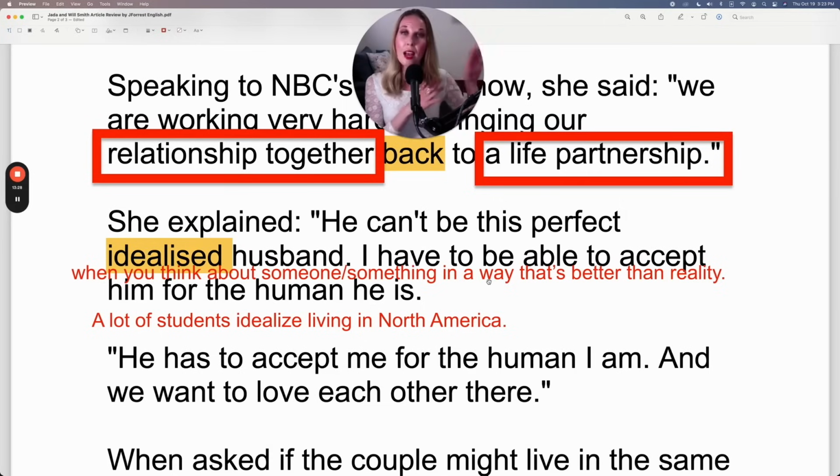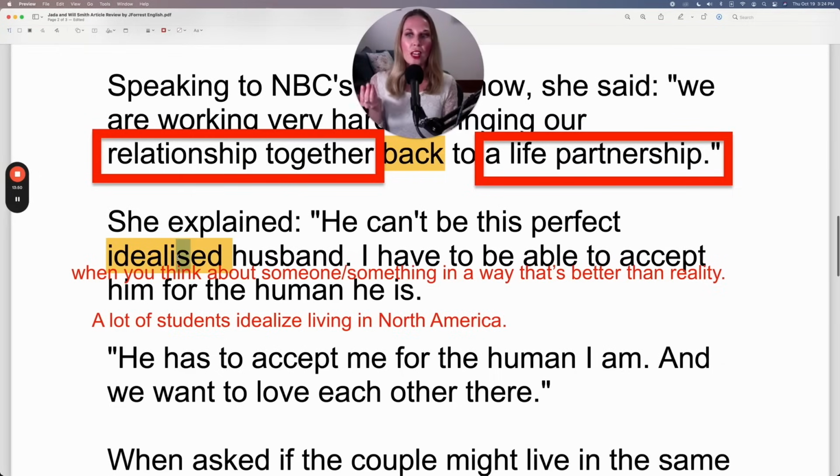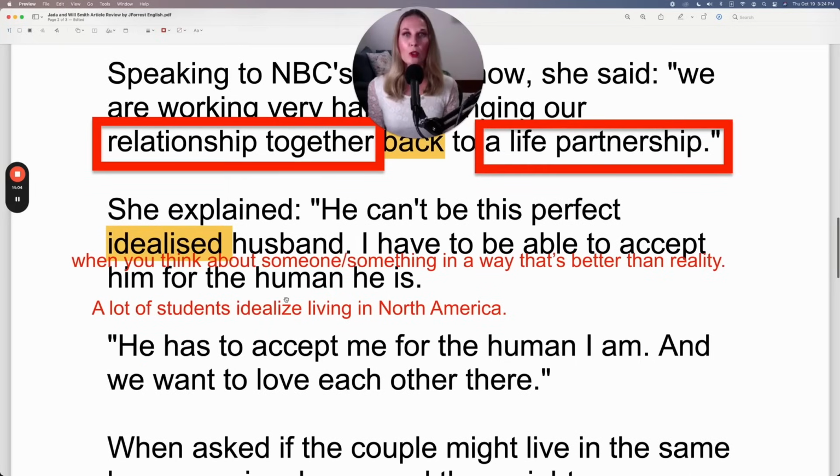So I feel like students outside of North America have this idealized version of how their English will improve as soon as they move to the United States. Now, notice there's a minor difference here in spelling. In North America, American English, we spell idealize with a Z, whereas in British English, they spell it with an S. There's no difference in pronunciation, and honestly, I didn't think this looked weird at all. So if you use the S or you use the Z, it does not matter. They're both correct, and the pronunciation is exactly the same.